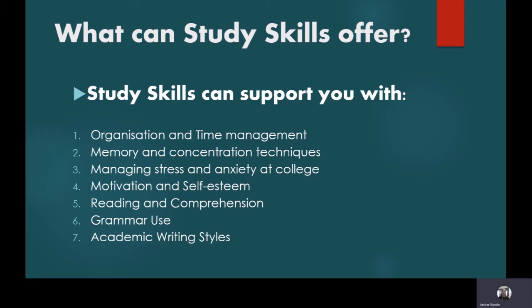So the types of things that I can help with in terms of good learning abilities and academic mindsets is techniques towards organisation and time management, how to manage your workload, manage stress and anxiety, how to work on the way that you remember and learn, support with motivation and self-esteem in terms of achieving at college.